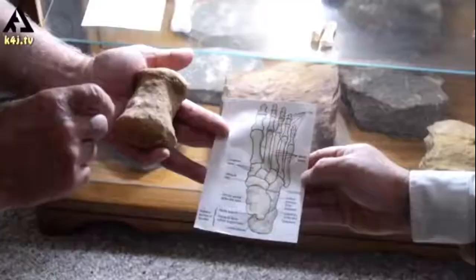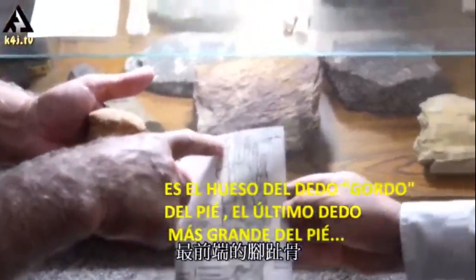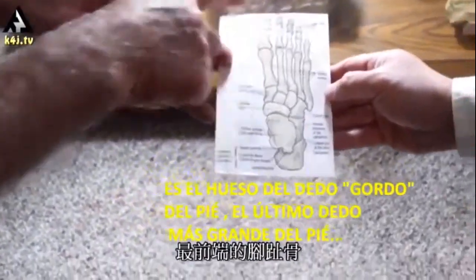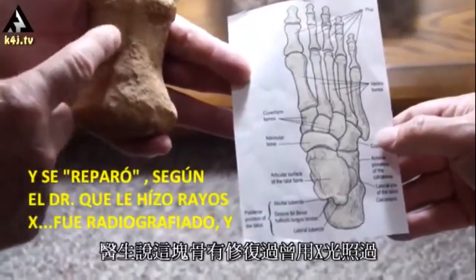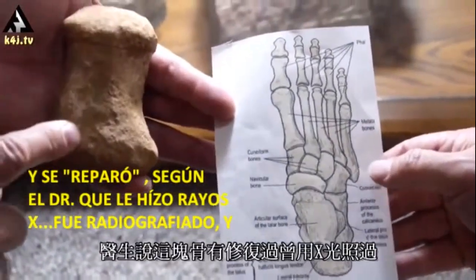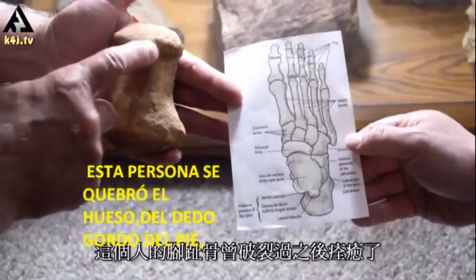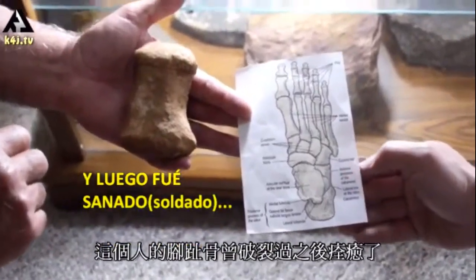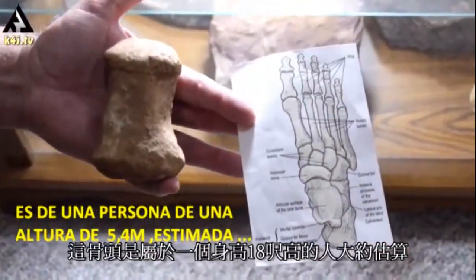Is a bone on the foot. It's the big toe bone, the very last big toe bone on a foot. And it's been repaired according to the doctor that x-rayed it. It's been x-rayed and this person had broke their toe bone and then it healed up. This is from an 18-foot person, estimated.